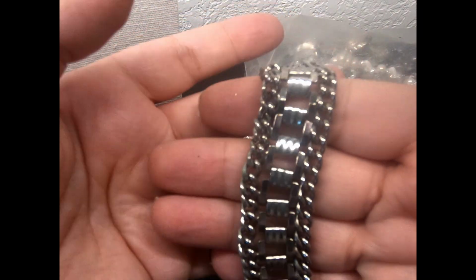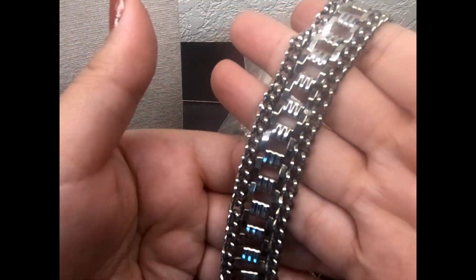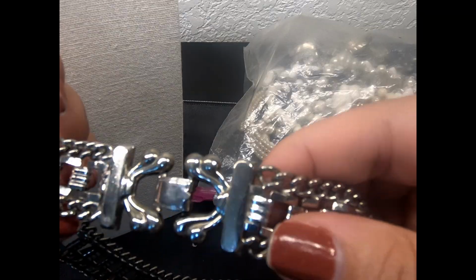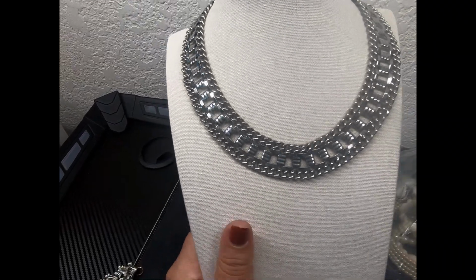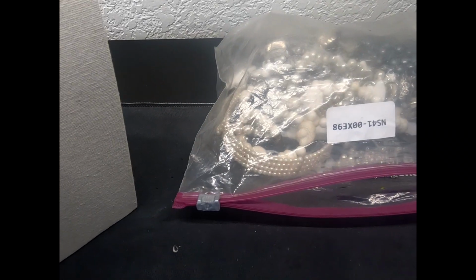Oh, we got a silver tone necklace. Just all a chain type design. It's a fold over closure. That's really nice too. But just right off the bat, I don't see a signature on it.